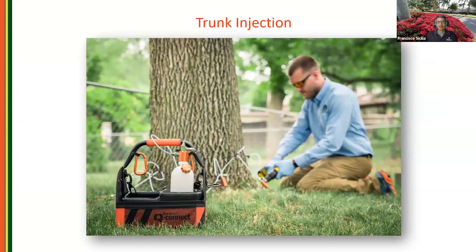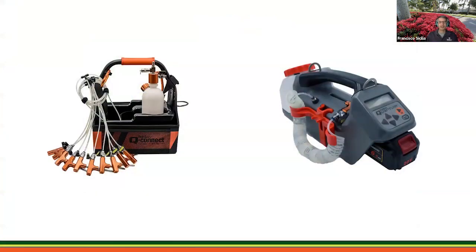Tree injection is the next method available to directly put that chemistry into the tree. It's very fast. It's a direct method that you can implement. There are a couple of tools that we have available. We have a Q-Connect system, which is an air pressurized system. You can pressurize it with a bike pump or a small battery operated compressor. Very versatile and very convenient. You can treat one tree with up to 10 injection sites at a time, and you can expand the system to more by getting more tees, based on the trees that you are dealing with on the landscape.